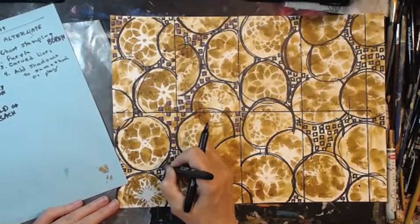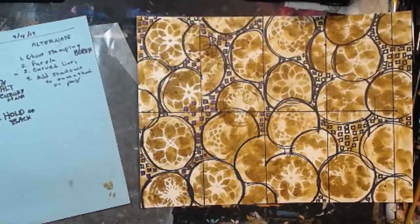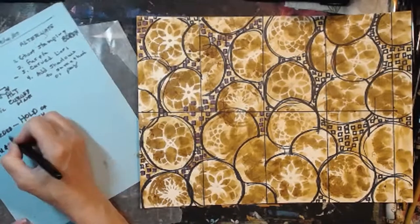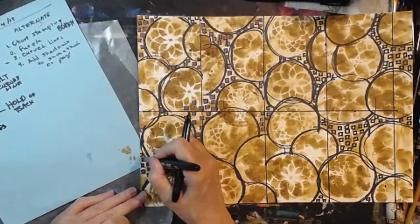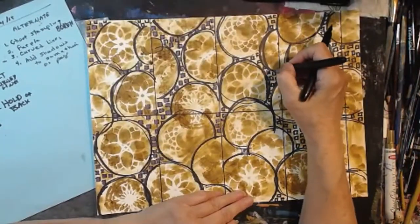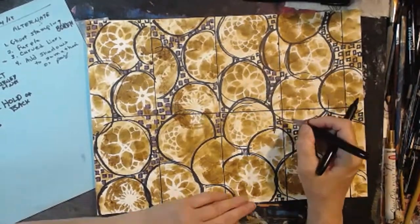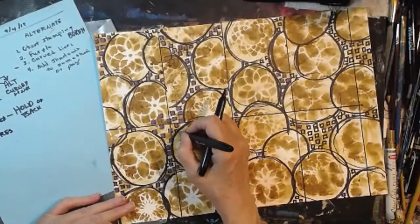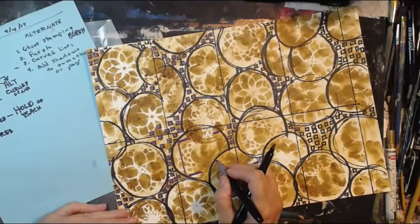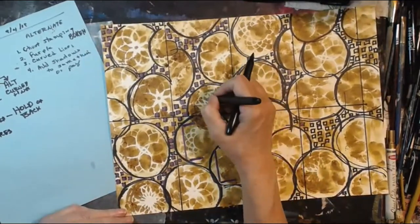Squares? Squares. I just did squares. What am I going to do? I could do squares in my circles here with this purple pen. Sort of like they're hiding in there. It didn't say they had to be colored in.